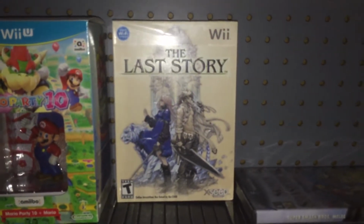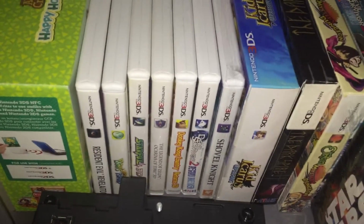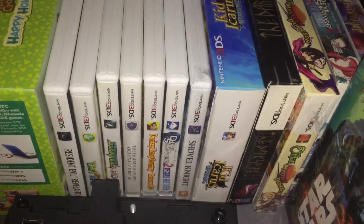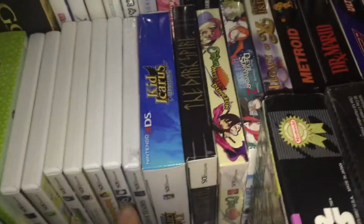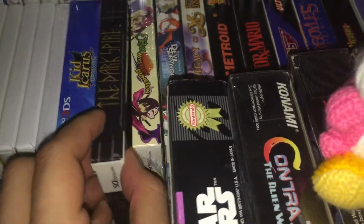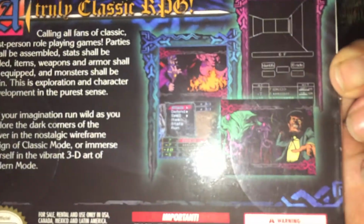So you got a sealed Last Story special edition there, Mario Party 10, boxed Game Boy Advance, some 3DS games, Happy Home Designer, Animal Crossing, Resident Evil, Yoshi's Island, Star Fox 3D, Ocarina of Time, Donkey Kong, Devil Survivor 2, Shovel Knight, Kid Icarus. One game I recently found out about, I had to get it, Dark Spire by Atlus. It's a dungeon crawler game. Probably one of the most difficult games I've ever played, but definitely an awesome game to have in the collection.